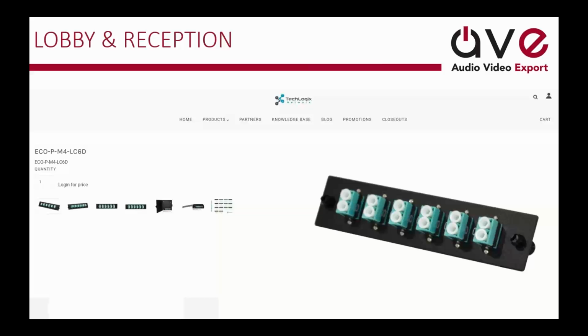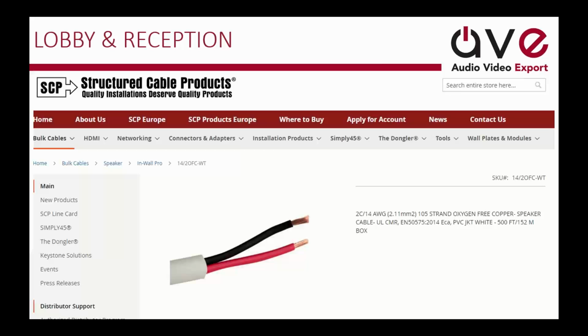And once you go to single mode, even though you've got faster bandwidth and longer distances, the problem with single mode is that the electronics on either end, in this case the SFP connector, that's where you start seeing the price increase. So just keep that in mind.